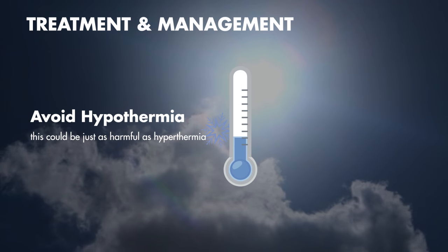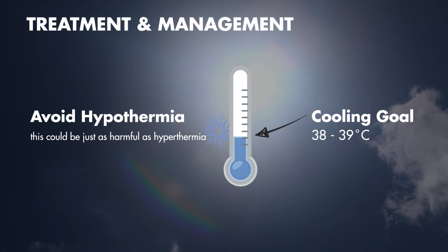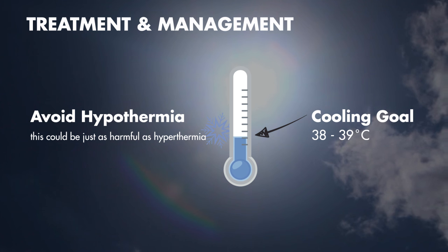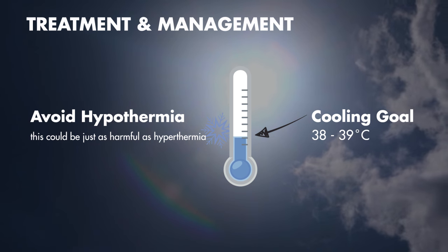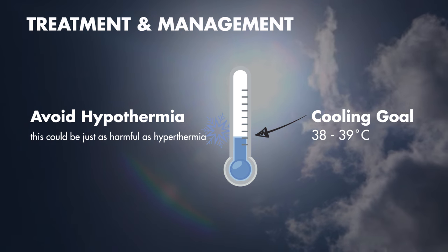You really want to stop cooling these patients when the temperature reaches somewhere between 38 and 39 degrees Celsius in order to reduce the overshoot and cause hypothermia. That's because just as heat stroke is bad for the body, so is hypothermia.